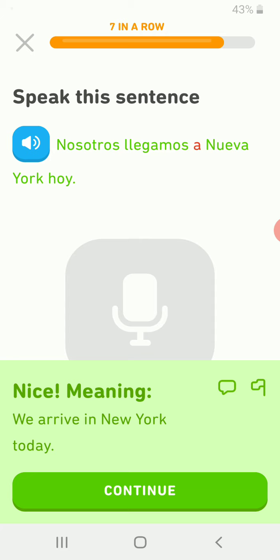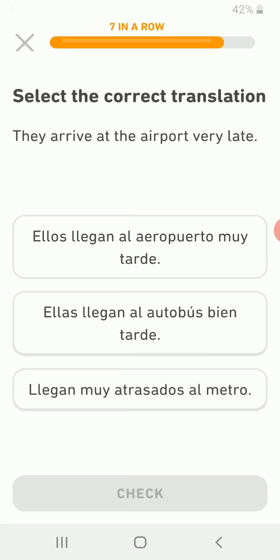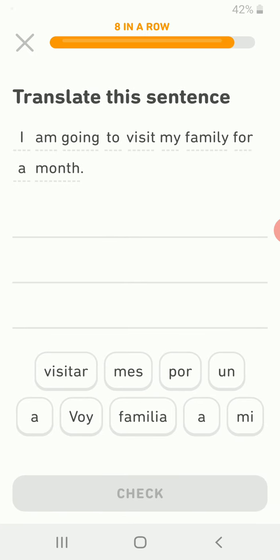So nosotros llegamos a Nueva York hoy means we arrive in New York today. Nosotros llegamos a Nueva York hoy. So they arrive at the airport very late. Ellos llegan al aeropuerto muy tarde. And I'm going to visit my family for a month.